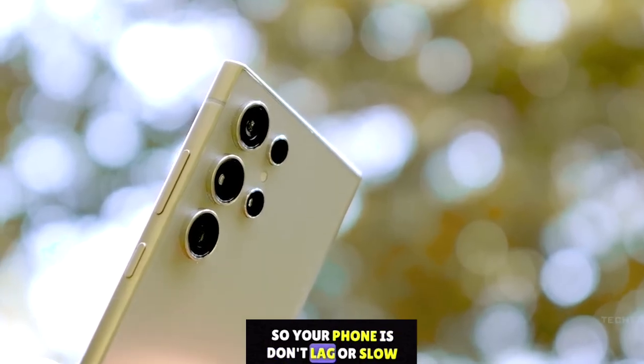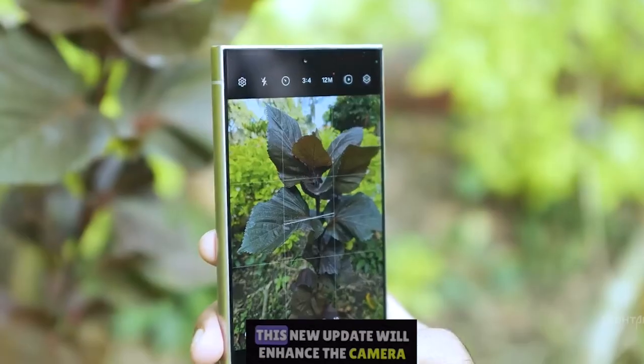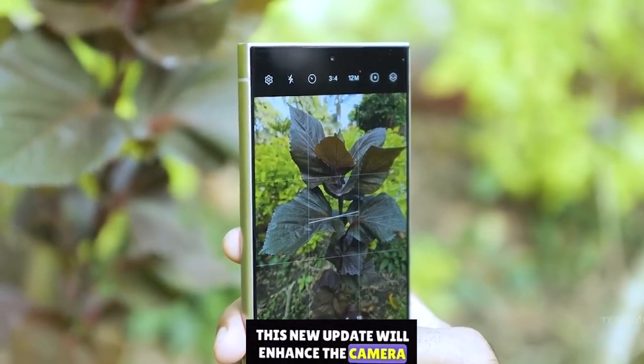So your phone won't lag or slow down. The new update will also fix a lot of issues in the Galaxy S24 series, and this new update will also enhance the camera capabilities.